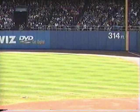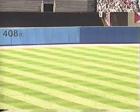Batting sixth in right field, number 16, Hank Thompson. Batting seventh, the catcher, number 9, Wes Westrum. Batting eighth in center field, number 24, Willie Mays. Batting ninth and pitching, number 31, Dave Koslo.